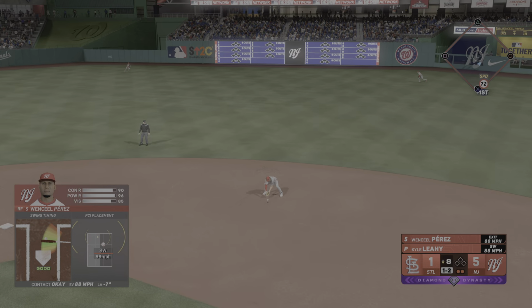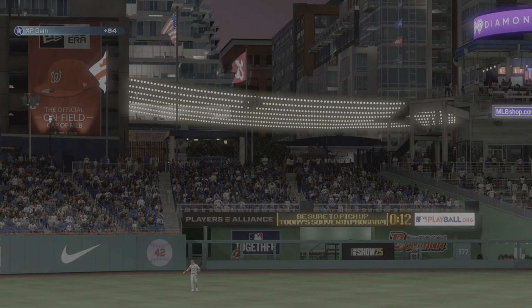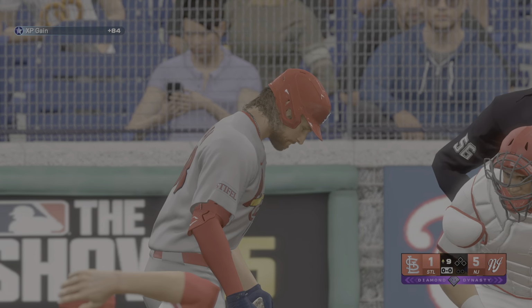And he hits a ground ball right side. And that'll do it. Back in Washington.